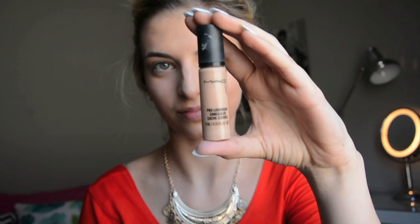Next I'm going with my MAC Pro Longwear Concealer in shade NW20. I pat it under my eyes in a triangle shape, and it'll go from the inside to the outside of my eye all the way down to the bottom of my nose. I just kind of pat it on first with my fingers, and then later on I'll go in and really blend it in and apply it with the beauty blender.